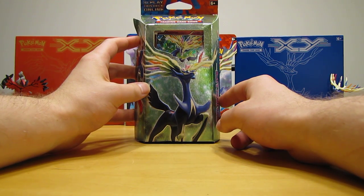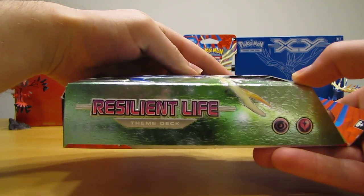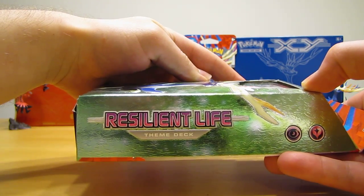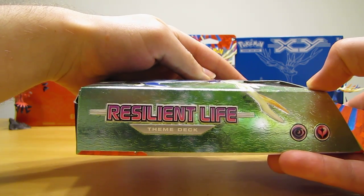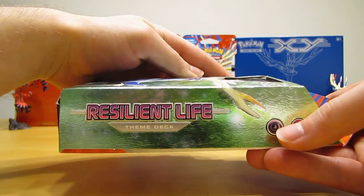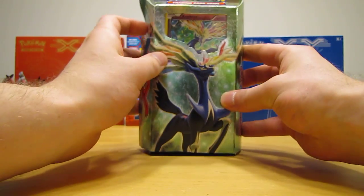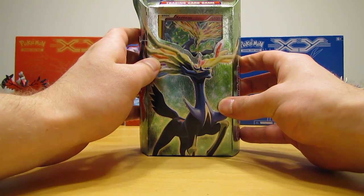In this video, I'll be reviewing and then giving away the Resilient Life X and Y theme deck. This theme deck was $12.99 from Target, and this deck is a Psychic and Fairy type deck, and the main Pokemon in this deck is Xerneas.